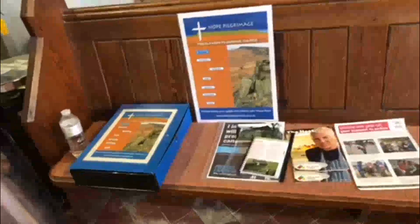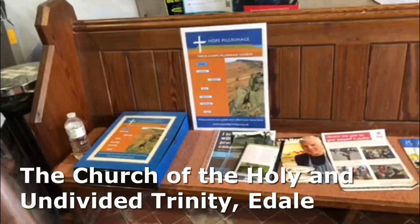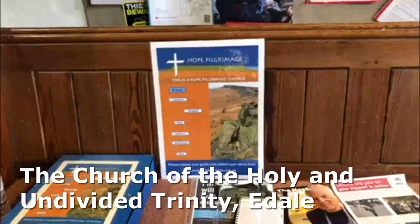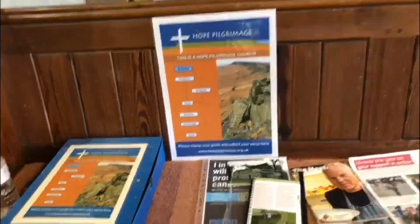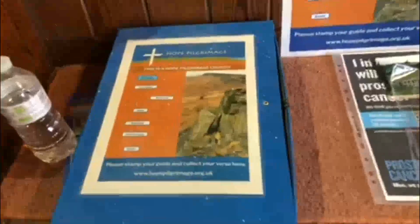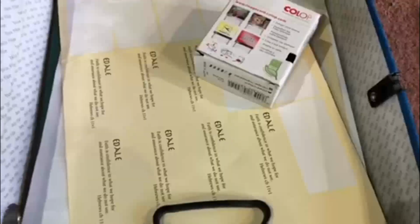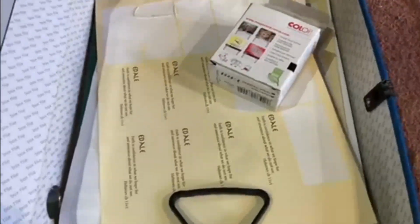So we're currently in the church in Edale, which is our first church and our first stamp. And see, it's Hope Pilgrimage Church. There's a box in each church, and each box contains a stamp that you stamp your book with, and a little verse to stick in your book. So this is our first one to collect.